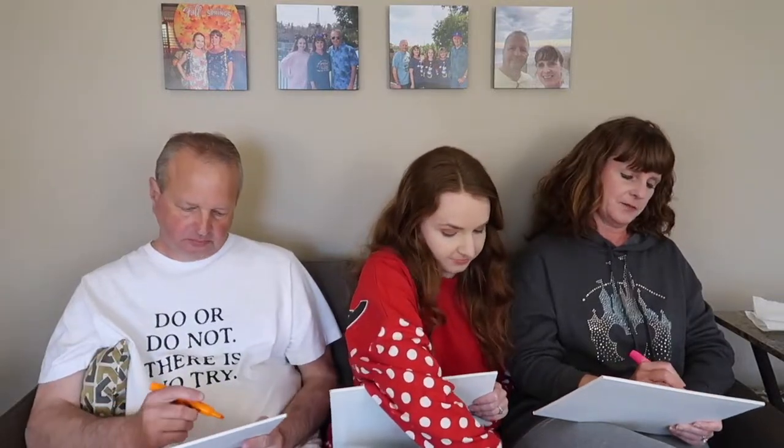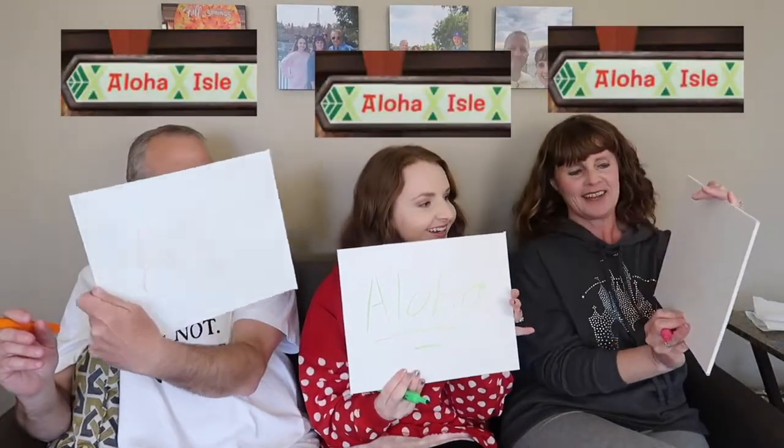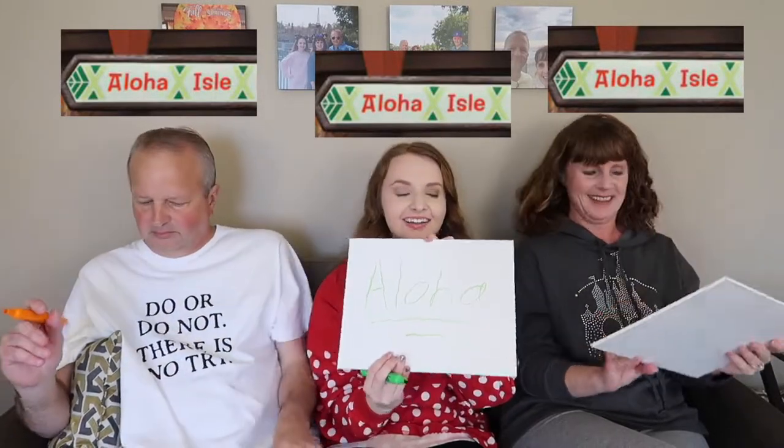So the first two that are going up against each other in this list are Aloha Isle and the Sunshine Tree Terrace, both locations in Magic Kingdom. Aloha Isle is the Dole Whip one, and Sunshine Tree Terrace is the one with the citrus swirl. I know this one's easy for me. Okay, are we ready? And what do we got? We got Aloha Isle. That was an easy one.